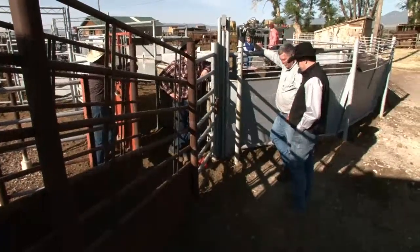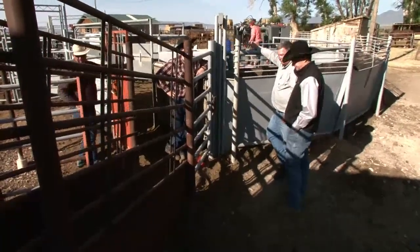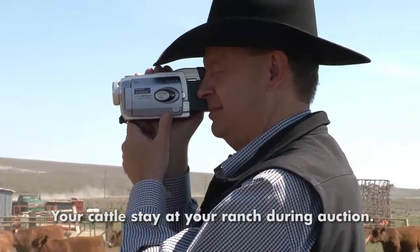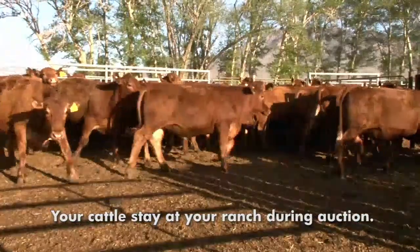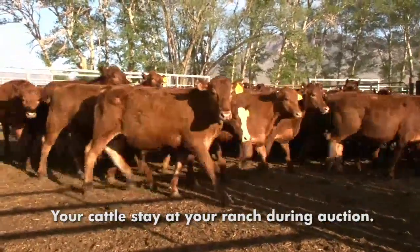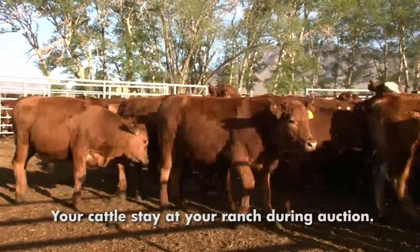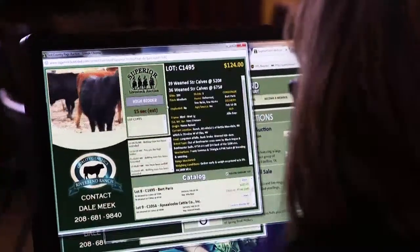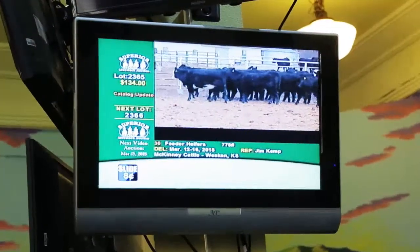It works like this. A rep from Superior will meet you at your ranch, evaluate your herd, and then advise you on the best way to merchandise your cattle. Then your cattle will be professionally recorded on video. The video is used to present your cattle at auction, so your cattle never leave your ranch until delivery day. My grandfather used to put them on a stock car and go to Sioux City, Iowa. Now we have a worldwide web. You can watch it on the internet or TV.